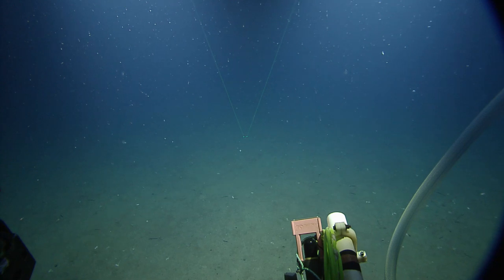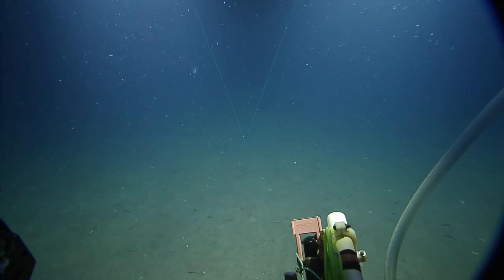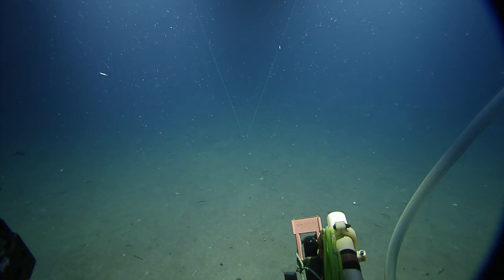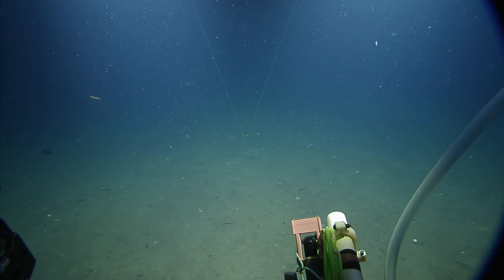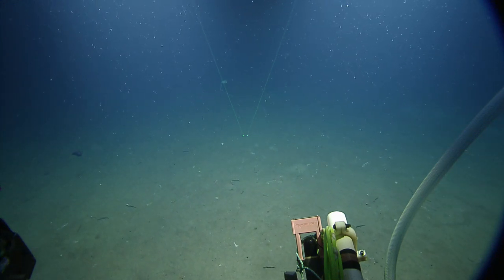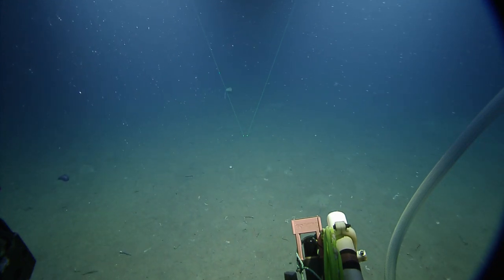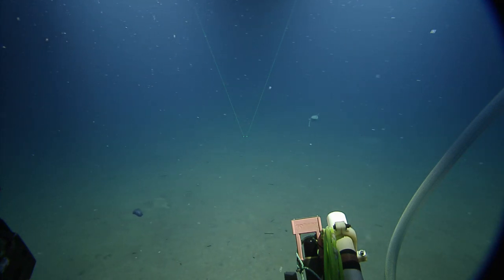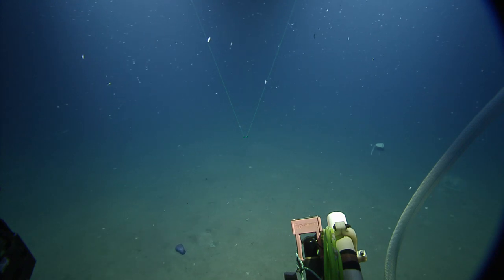Not seeing anything. There's something to the left there. On the left? Yeah. Or is that in the water column? Hard to say. Something. Stalked sponge. Looks like it. Yeah. Not a bead bag. No. Let's take a look left. It's a stalked sponge. Probably weighs about a gram in water.